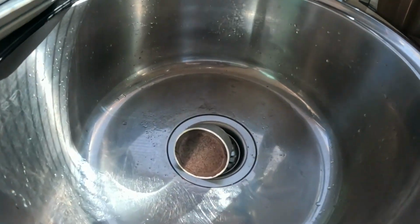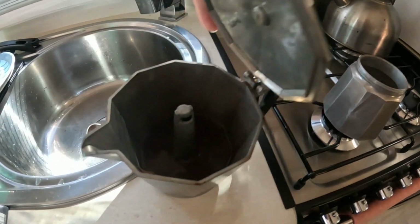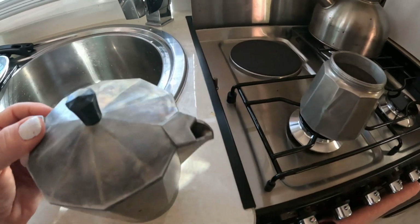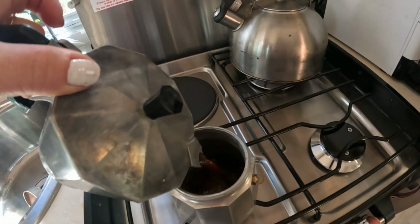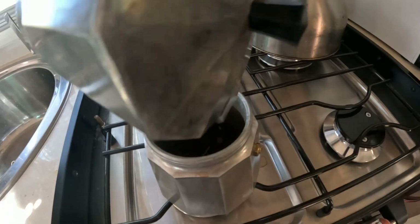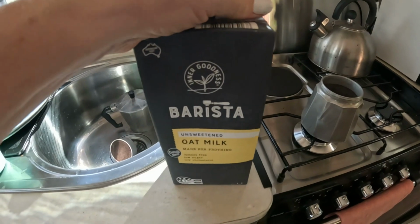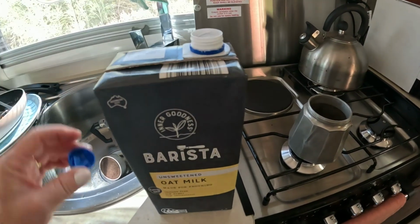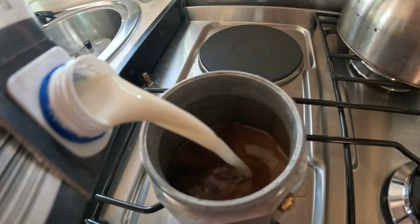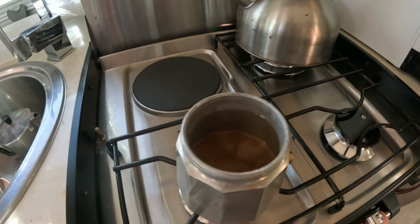Adam's had his coffee this morning already. I get the dregs left in there. So my trick, since I can't use my milk frother, pour the dregs of the coffee into the bottom bit, which is where you would normally put the water. Add your milk of choice, oat milk for me, and pour in until you get the desired consistency.